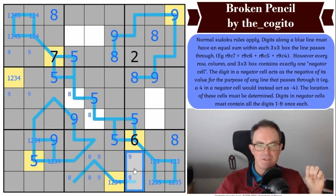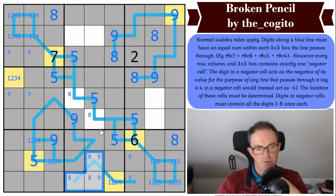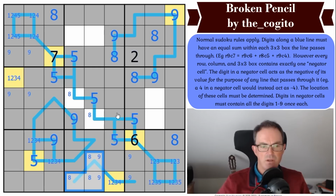Oh, I was about to pencil mark 9s down here, but I've already done it. Do I not know where the 8 goes on this line? That would suggest I can get the 8 here if I can get the 8 down here. Which I can. I've already done this logic down here. I can't put 9 here.